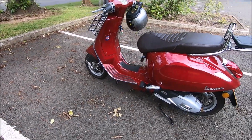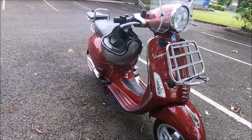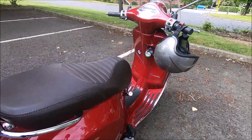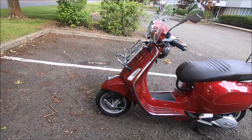And the thing is, that was really disappointing because I've really looked after this. I've done less than 1,400 miles, like I said, and apparently it turns out this is a problem that happens with a lot of GTSs. This is a Primavera, but it also happened with this. Looks really nice on the front, doesn't it? And the top and the back and the sides, but underneath, going rusty after less than 1,400 miles.